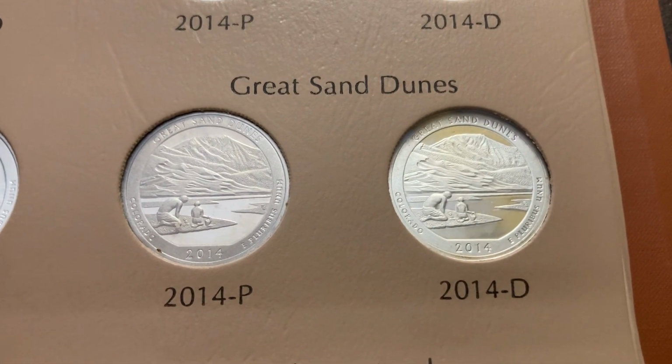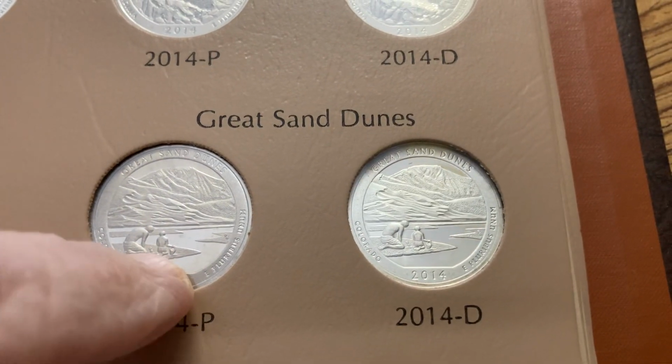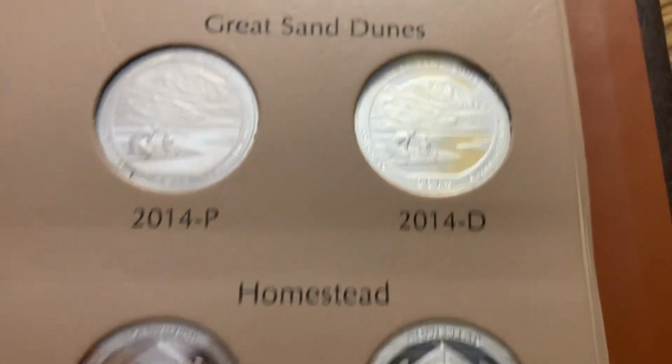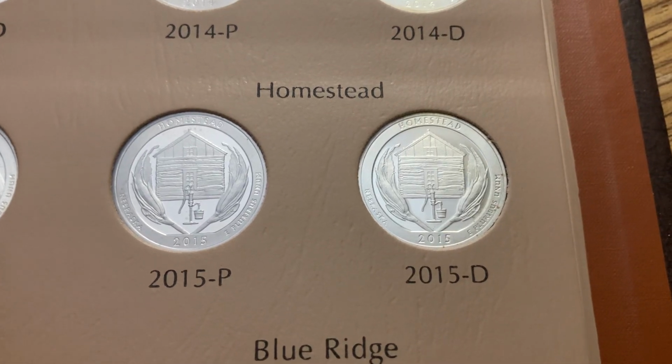Great Sand Dunes. That's beautiful. I imagine a father and their son. That's sentimental, very sweet. I like that one. Homestead.